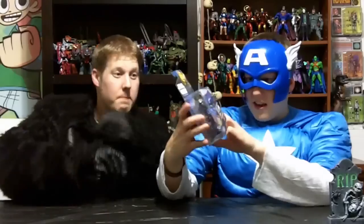All right, up next on the review docket, we got Star Wars, The Clone Wars Savage Opress. Here is the awesome one in his sweet armored glory. He's way better, armored up, than the shirtless one that's out right now. And he comes with a double-bladed lightsaber, so he looks pretty sweet.